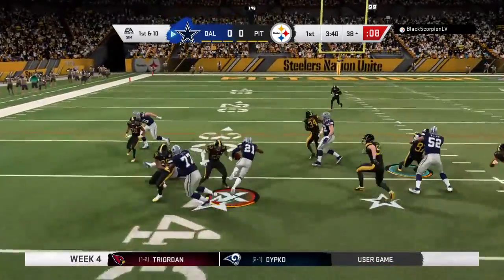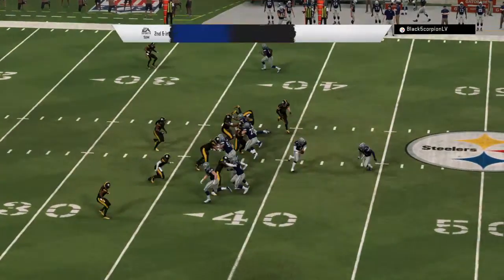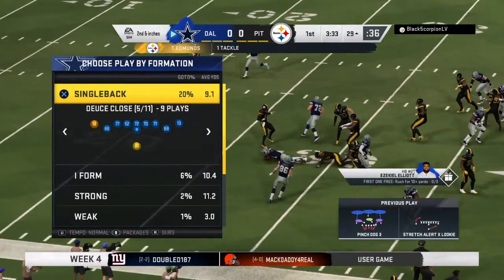A 1st down carry by Elliott. 10 yards on the pickup there, and it'll be 2nd down. So back-to-back big runs, picking apart this defense on the opening drive.